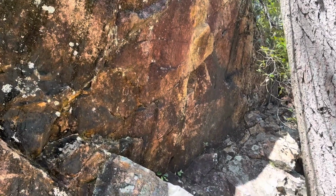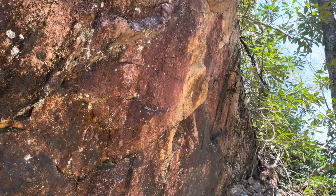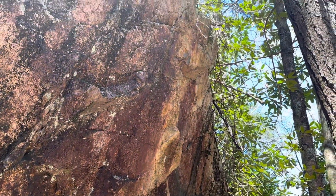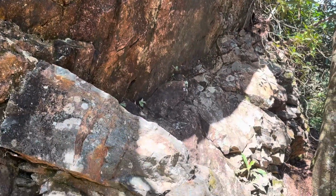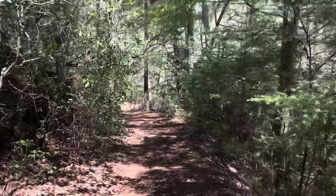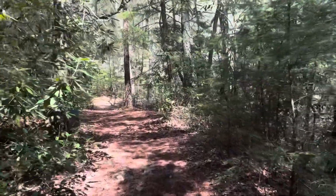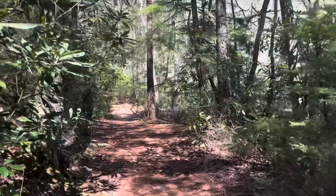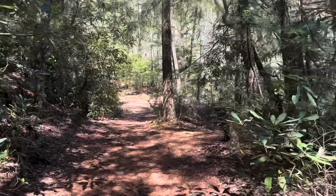I don't know if you can hear it, but it's really cool. You can hear the sound of the river echoing off this rock face. I love that. Here we're getting some tall evergreens walking by the river. It smells so good.